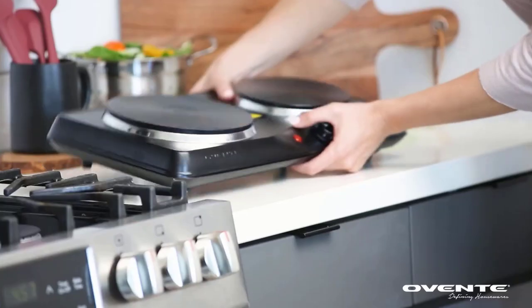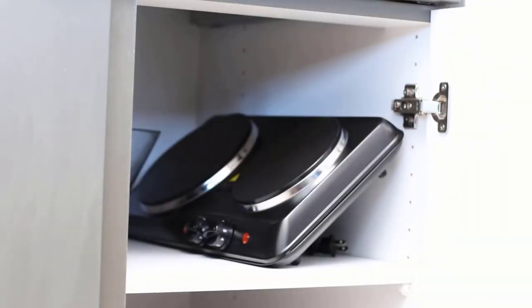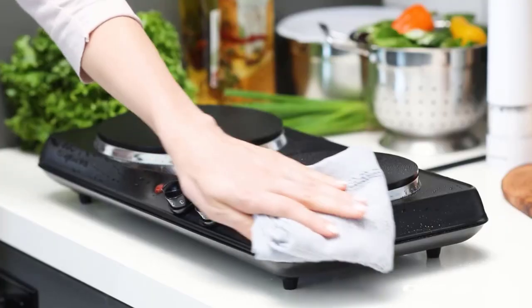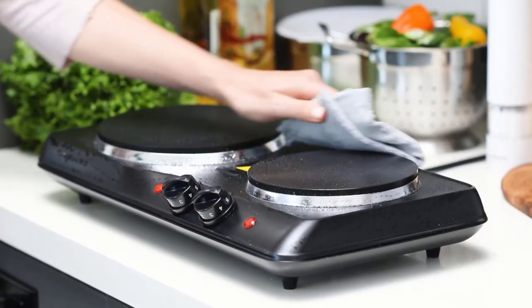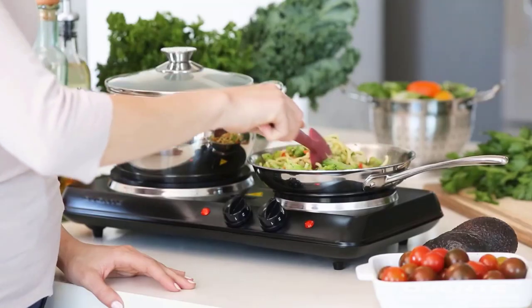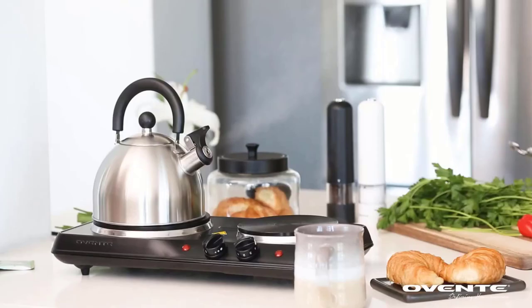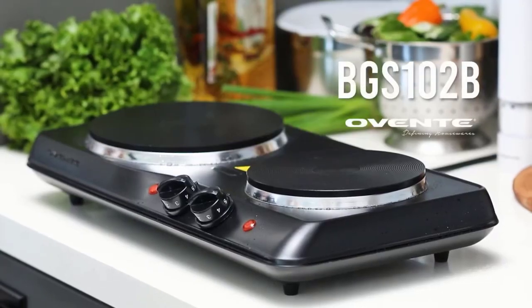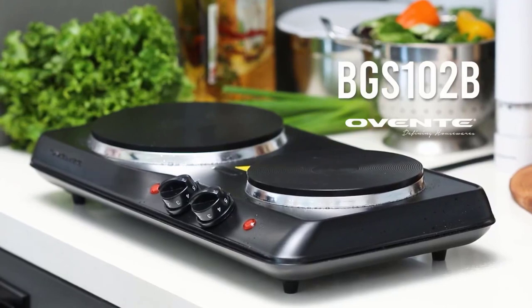The Ovente's housing is made of heat-resistant metal with non-slip rubber feet. It's super easy to clean. Simply wipe non-electrical components with a damp sponge and dry them with a cloth. It's simple to use and highly durable. The dimensions are 18 by 3 by 9.7 inches, and it weighs 7.7 pounds. It comes with a 1-year repair and replacement warranty and is priced fairly.